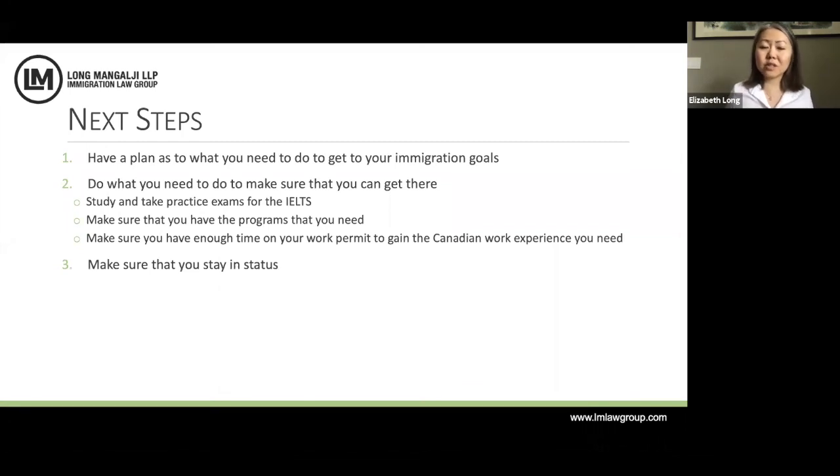Three, make sure you stay in status. If you don't stay in status, you could very well lose out on your opportunity to be in Canada, get permanent residence, okay? That's why one of my first things I told you guys is about implied status.